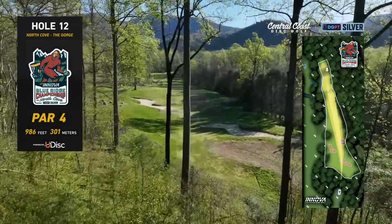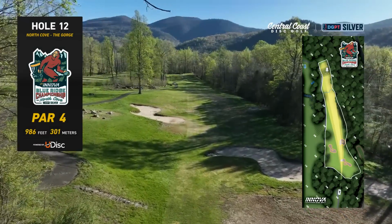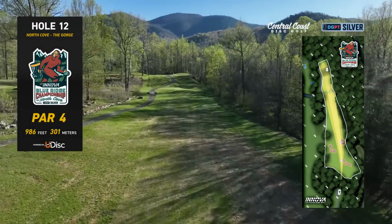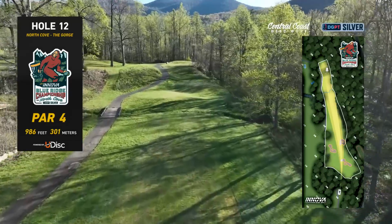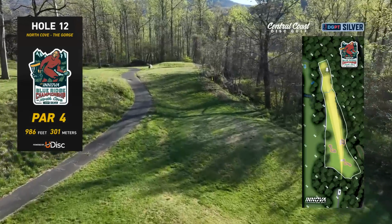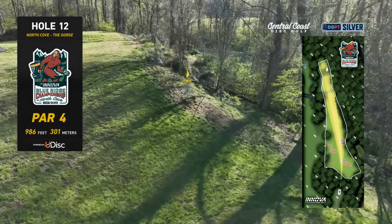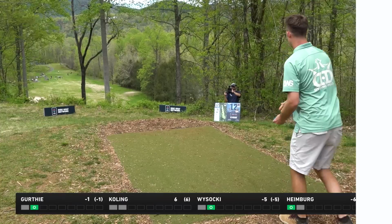All right, hole 12. The signature hole out here at the gorge. This tee shot descends 30 feet from tee to fairway. Players can either throw anhyzer to the left of the first grouping of trees or kind of a low hyzer flip on the right side. You're looking to go anywhere from 400 to 500 feet off of this tee, and then the OB just continues to shrink in around this pin.